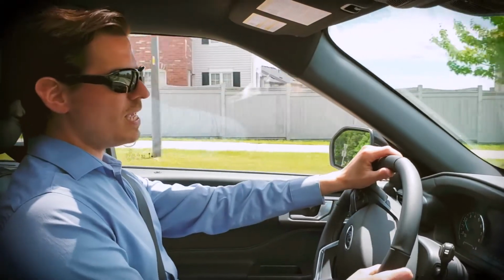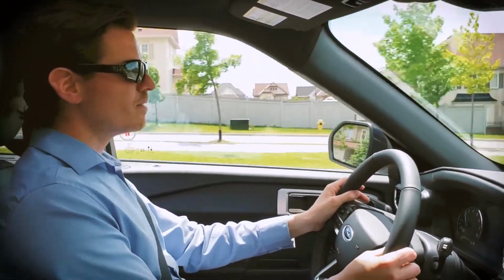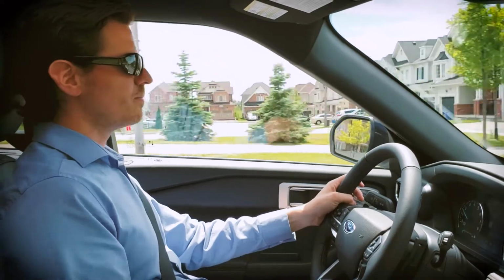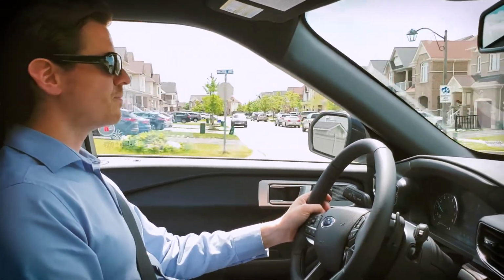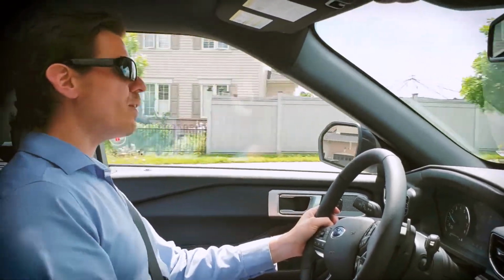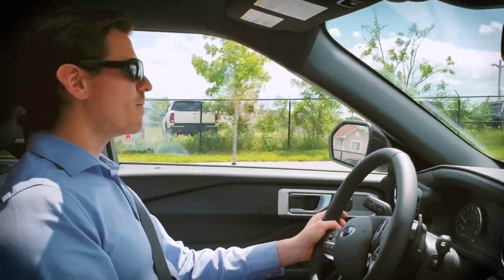Well, even with it being a bigger vehicle, it handles really, really well around those turns. Same thing, going over bumps. You can obviously feel them, but it absorbs it really, really nicely.